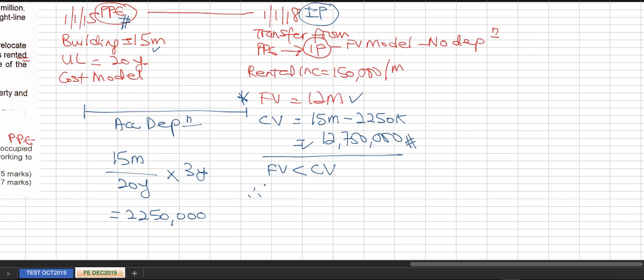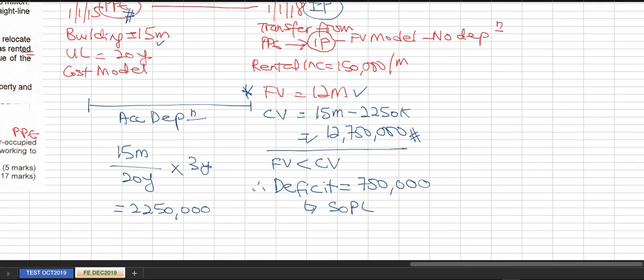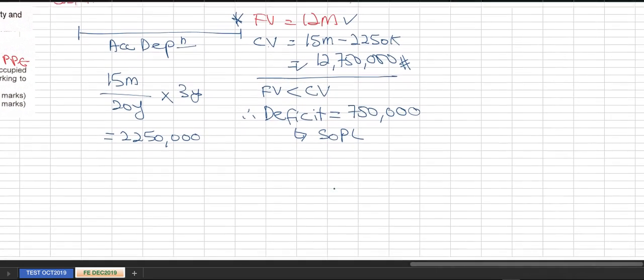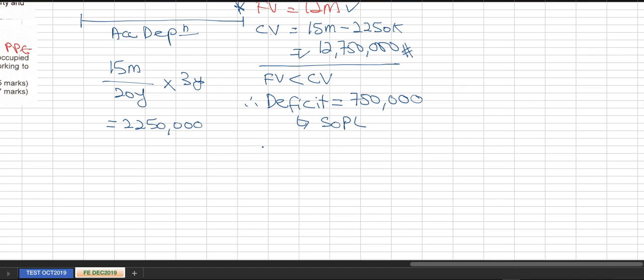either surplus or deficit, right? So fair value is smaller, then it is a deficit. So the difference is 750,000. So deficit goes into SOPL. Okay, and then remember, just like what I taught you before, whenever you revalue your asset, there are two things that you need to do. You recognize the deficit and also you eliminate the accumulated depreciation. So the accumulated depreciation is this one, 2250.